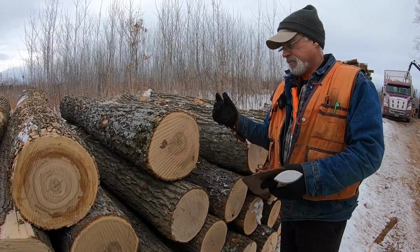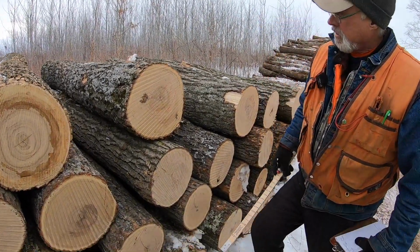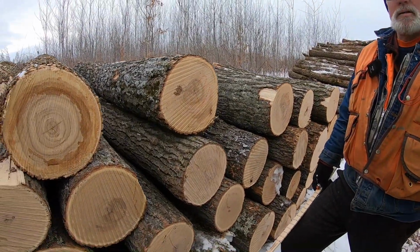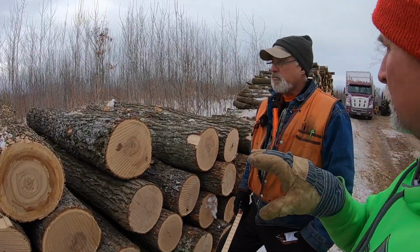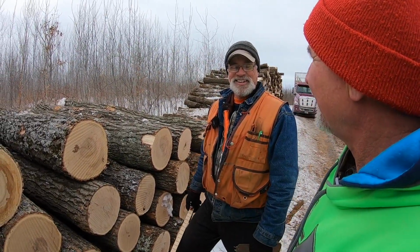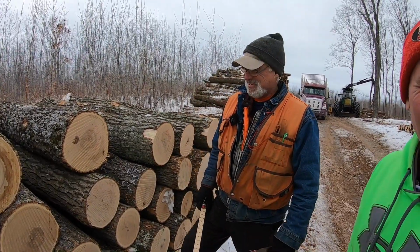So I write this scale on there, put it on my paper. So you just mark every single one of them? Every log is measured, yes. Now, is there any veneer in here or no? Well, we don't grade veneer. It's just a scale. Let the sawmill handle that? Yeah, I'm not qualified, and nor do they want me to be. So we're just strictly doing the scale, and it's bought on a per 1,000-foot basis.